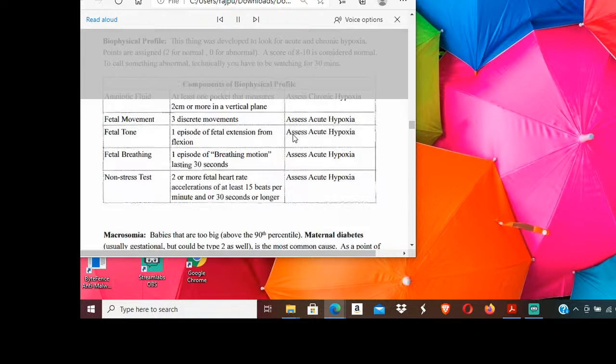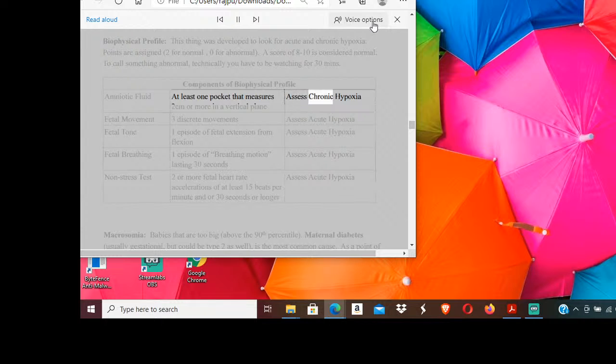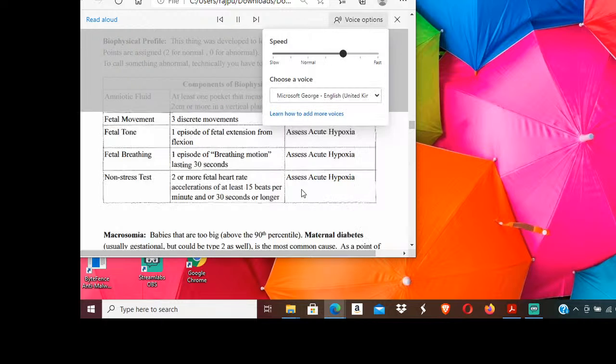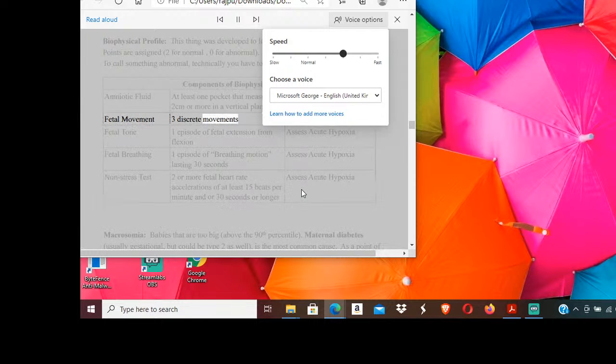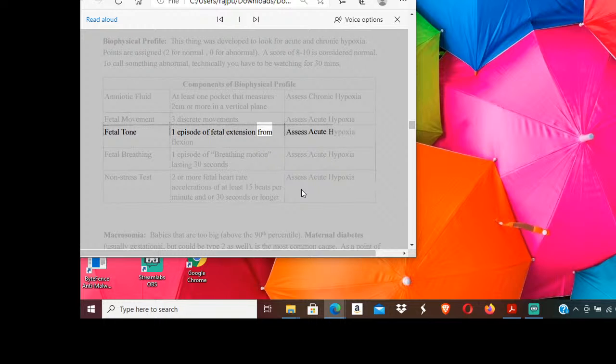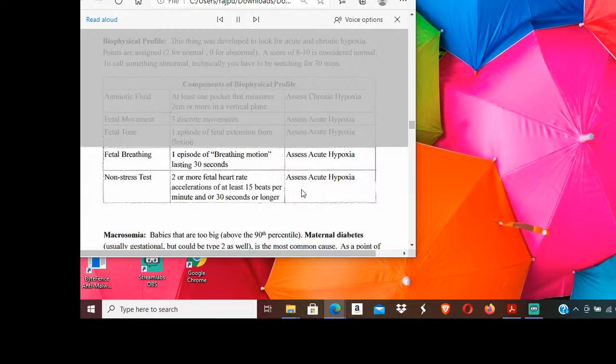Profile. Assess chronic hypoxia: at least one pocket that measures 2 cm or more in a vertical plane. Fetal movement: 3 discrete movements, assess acute hypoxia. Fetal tone: one episode of fetal extension with flexion. Assess acute hypoxia.